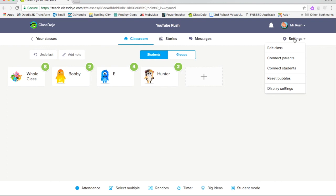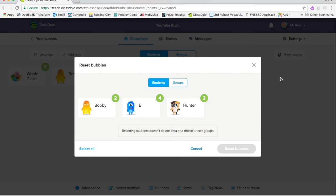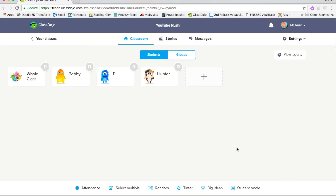At the end of every day, you can also reset the bubbles. So let's say this was yesterday's points. All these points were from yesterday. We're starting a new day today. I can reset the bubbles, select all, reset bubbles. Now they all start fresh. They're all at 0, and they're wanting to earn more points.